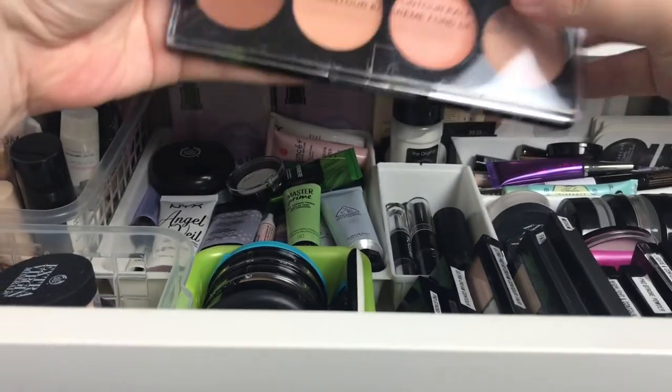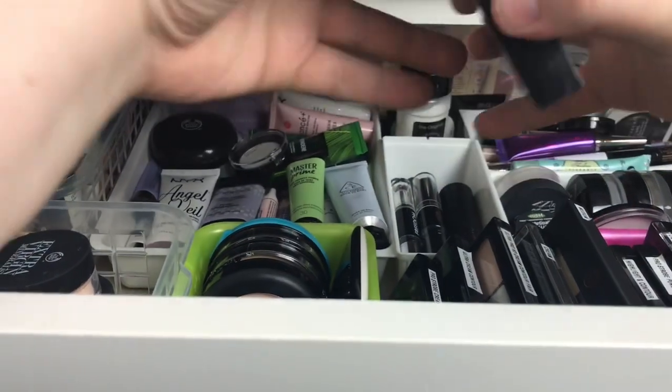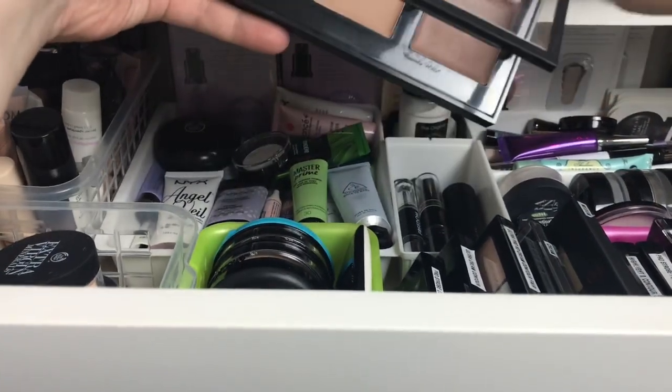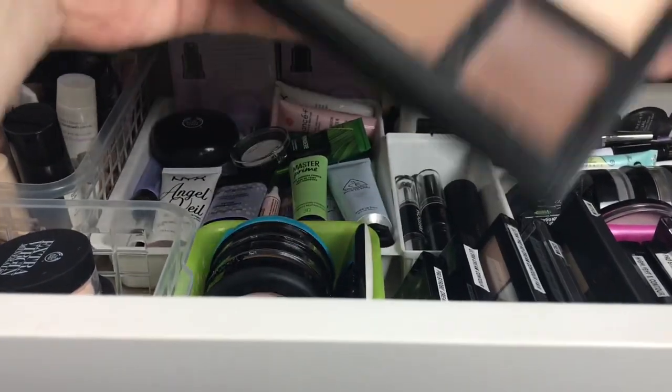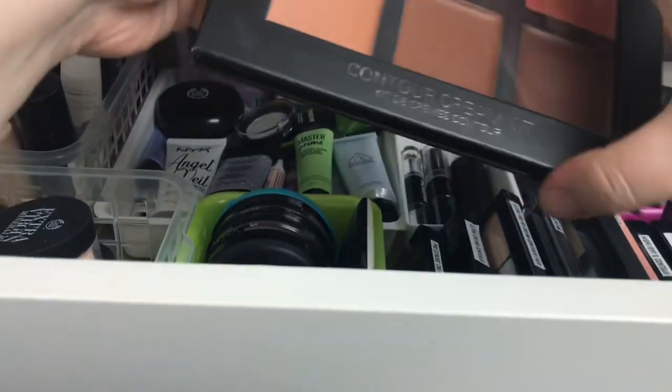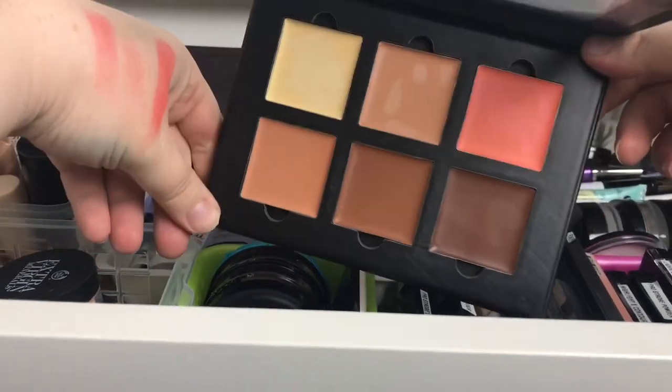I don't know why I bought this. I will never use it. Then I went from Anastasia Beverly Hills. It's their Fair one. I don't like it. I don't like cream contour that much. Actually. And then I have another one from Anastasia in medium. But yeah. Sorry if you can't see anything.